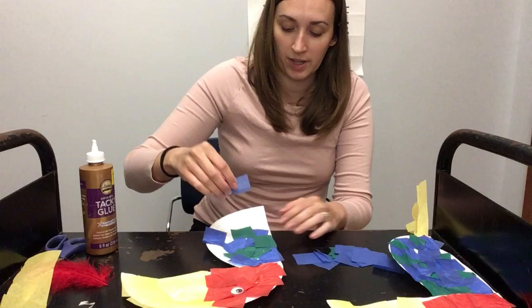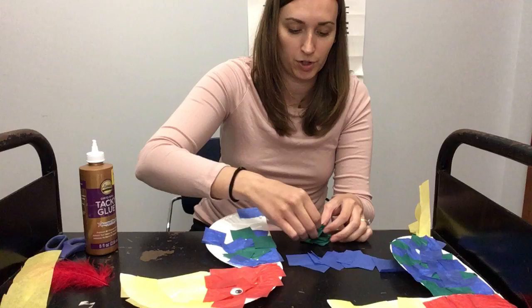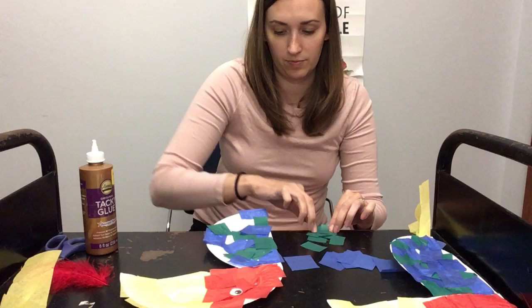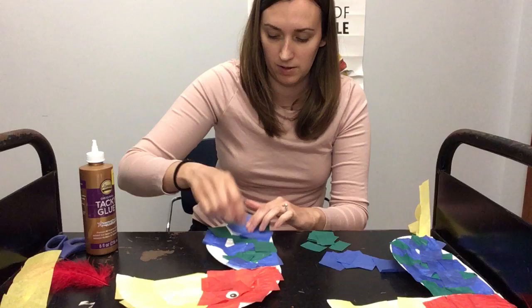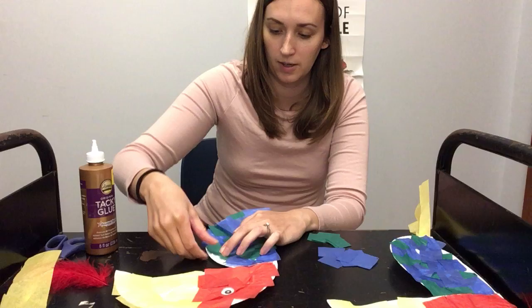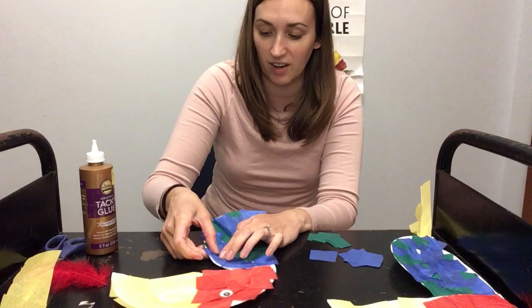And if you overlap the head a little bit, that's okay. Get some more green. Put a green one there. Put a green one there. Oh yeah, that's looking good. And I'm probably gonna have some blues and greens left over, and that's all right. Like I said, I tried to make sure I gave everybody enough of everything, so you might have a little bit of extra.